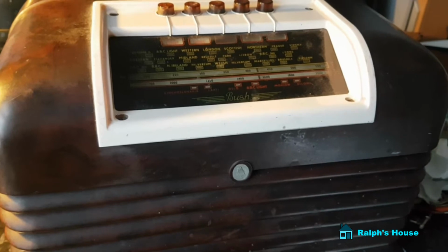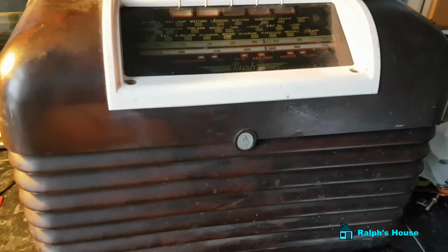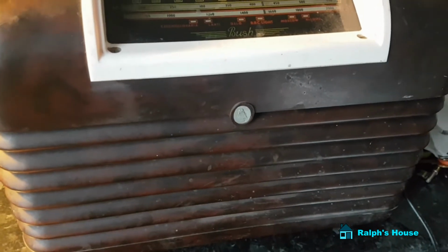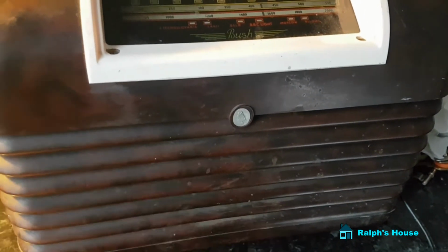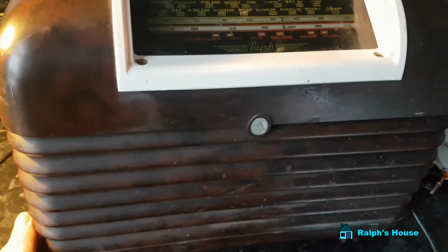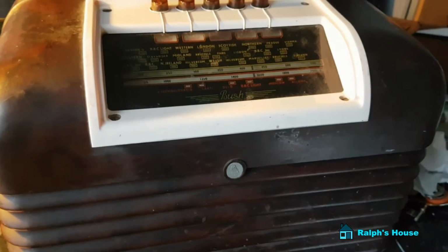I recently bought one of these. This is a Bush valve radio. It's called a DAC10. There was a DAC90 before it, but anyway, it's quite a classic radio. Well liked, I think, for the look. Not great in terms of working on it for various reasons.